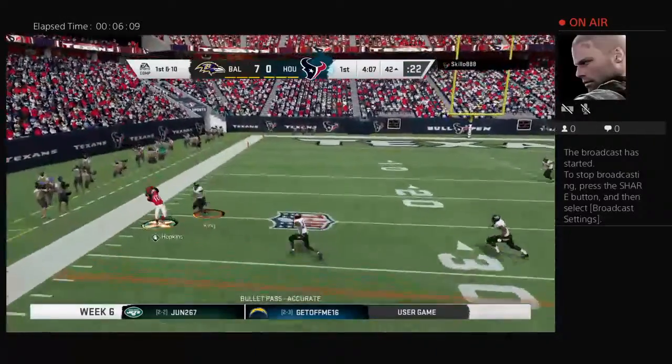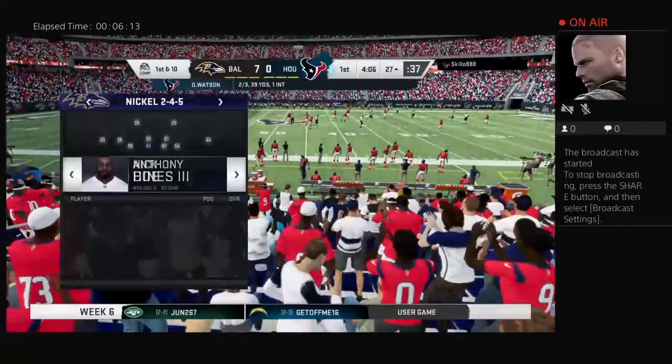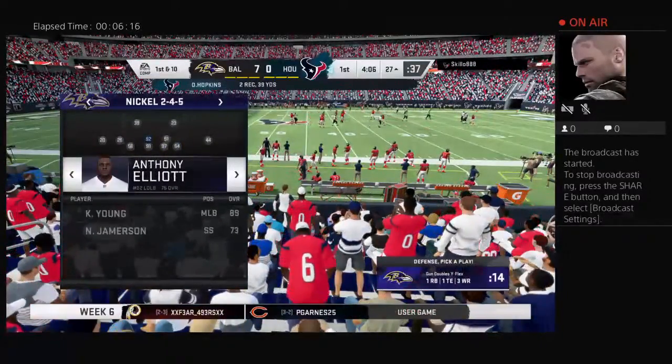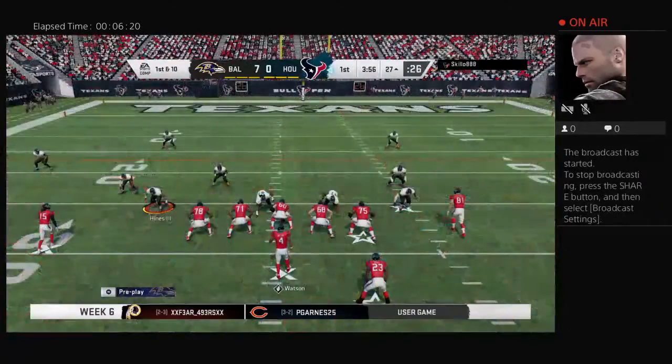They go play action here on 1st down. And a catch made by Hopkins. They get 14 on that one. Good for a Houston first down. I like that one, partner. They go back-to-back with excellent gains.